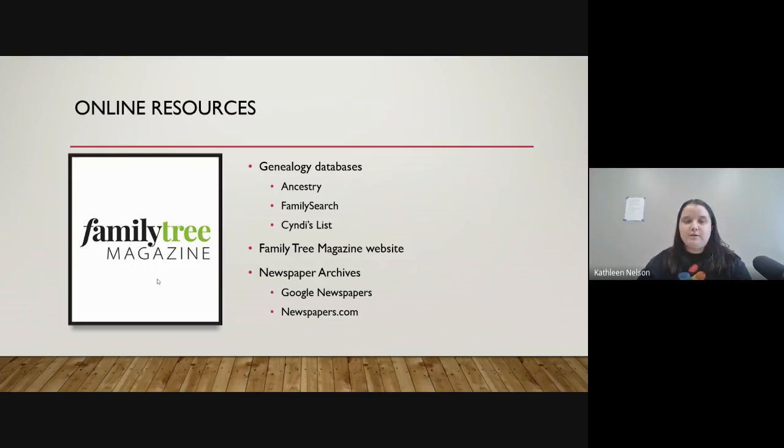So with online resources, you can always use genealogy databases. I know if you've ever been to the Georgia Room, we talk a lot about Ancestry. We also have FamilySearch, and Cyndi's List is a good place to find other links to categories and topics and regions that you're looking for. So it's just another tool that you can use. And with the Family Tree Magazine website, I use this to look at different trends in genealogy, especially since we don't get to really be in person with our patrons anymore. So it's a good place to look and see what's going on.